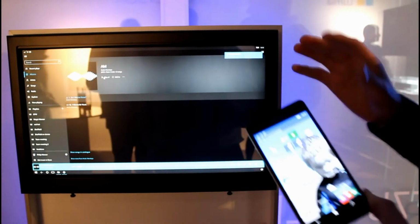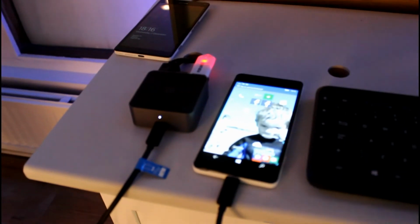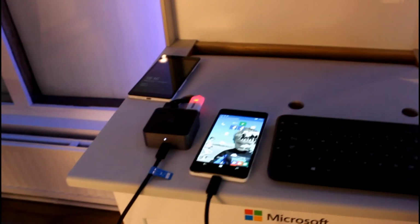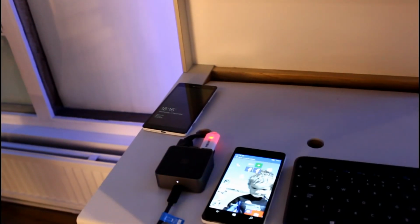Yeah. So I can be listening to some music, watching a film, doing some work, at the same time I can be messaging on the device. Because you've got the mouse and keyboard there, this is now independent. Completely independent, yes, and also we're using the Continuum display dock here, the Microsoft display dock, but also if you've got a smart TV that's got Wi-Fi built in with Miracast, you can also bypass this device and beam it directly from the device to the TV, no wires whatsoever.